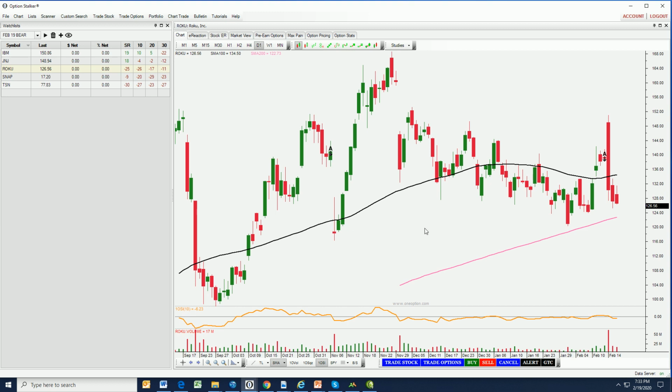Roku, ooh, Roku, wild one. It is a wild stock. You can see this downward sloping trend line. It's actually more of a channel. So the stock has been in a steady decline relative to the market. So a lot of weakness there. You get this earnings reaction. Everybody loves it. Not so much.